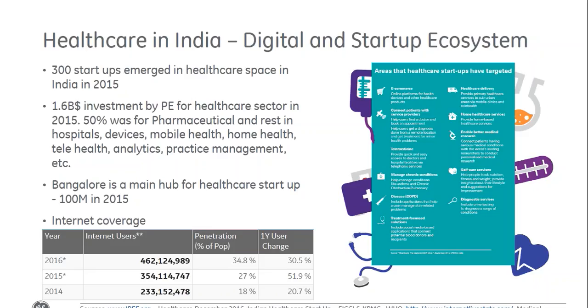And if you are dialed in from Bangalore, Bangalore is one of the main hubs for healthcare startups, and technology companies there secured 100 million in funding in the year 2015. From an internet coverage and infrastructure standpoint, this has been on a rising trend. We actually crossed the US in terms of the number of people having access to the internet, and we are just behind China today. In 2015, internet coverage increased by more than 50%, and last year it increased by another 30%. So close to one third of the population today has internet access, either through broadband or through smartphones.